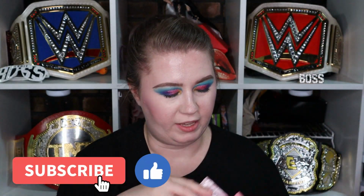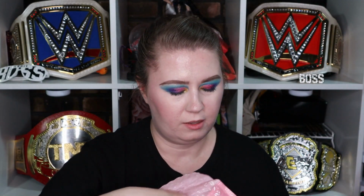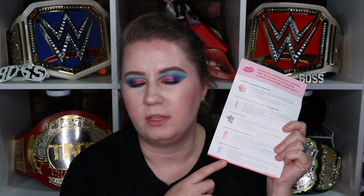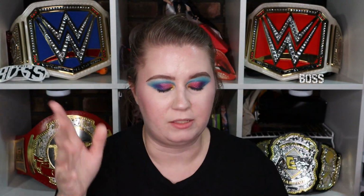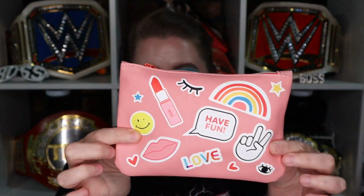So yes, Ipsy Glam Bag, June 2021. Okie dokie. Now I can toss away the bag. And you'd think if one gave information, this one wouldn't be it. The Plus never gives information, but the Glam Bag does. It makes no sense to me. Anyways, this is the cute little bag that we get.